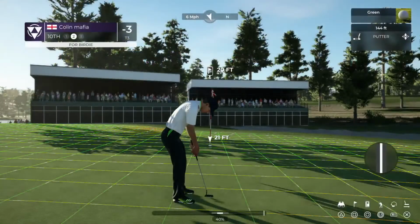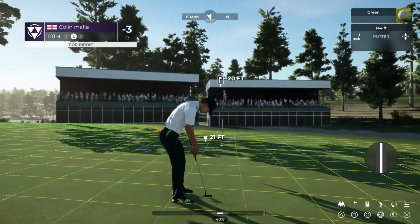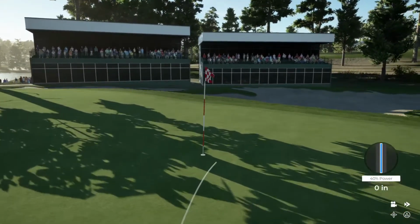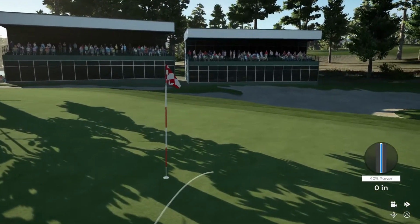Left yourself an opportunity. Good chance to take it even deeper here. This putt's for 4 under. Their short game has been very impressive. They've kept this player inside the top 10 all day long because of it.